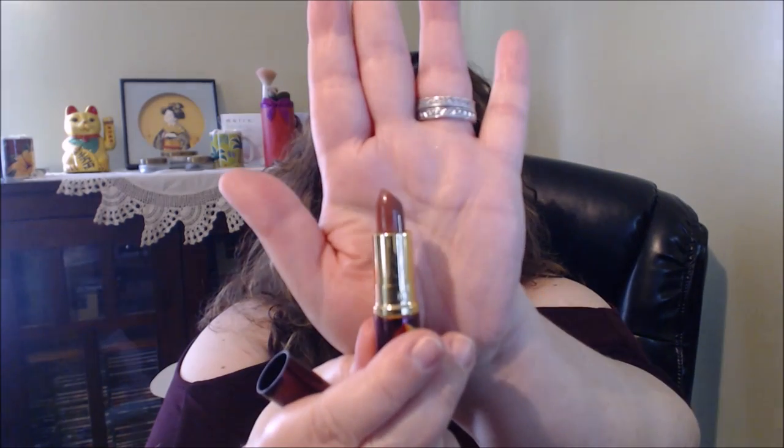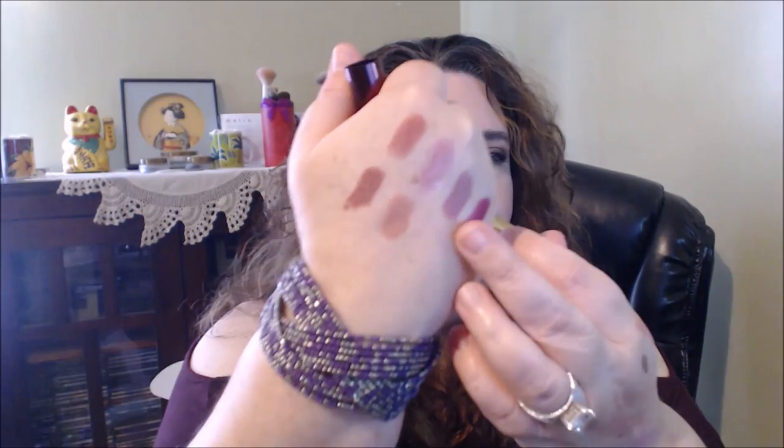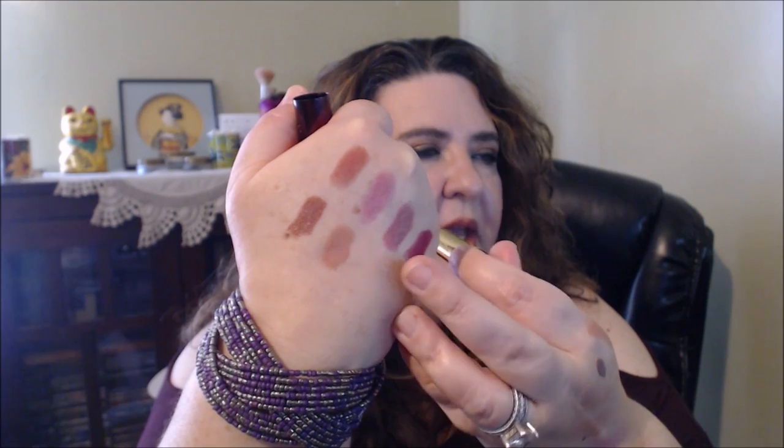Pretty. The other one's with the neutral shades. Girl Boss. I love this one. This Girl Boss is more of a deep, darker brown nude. These are really nice lipsticks. Right there it is, Girl Boss. And this one is Misbehave. This is a nice neutral nude. There it is, Misbehave.